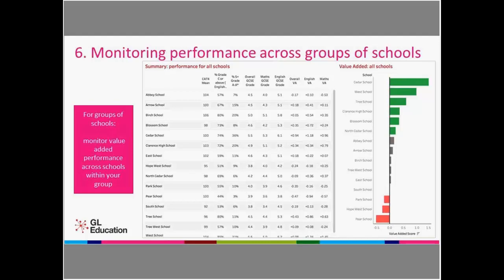So there's the average CAT score per school, how they did in terms of the percentage of pupils getting C or above in English and mathematics, the percentage getting A and A star, the overall GCSE grade, the average grade for mathematics, the average grade for English, and the value add overall and for English and for mathematics. What becomes an interesting conversation is looking at the average score versus the value add.